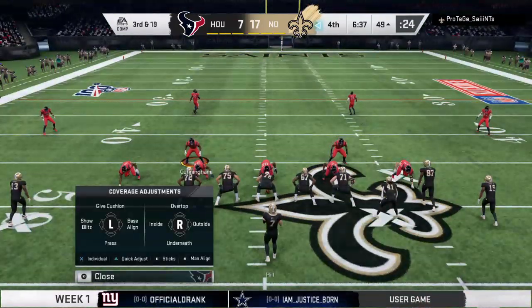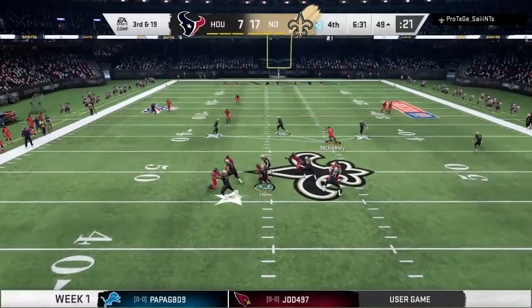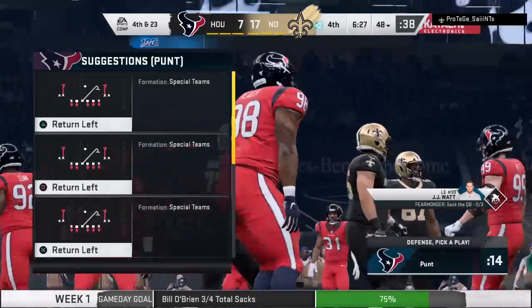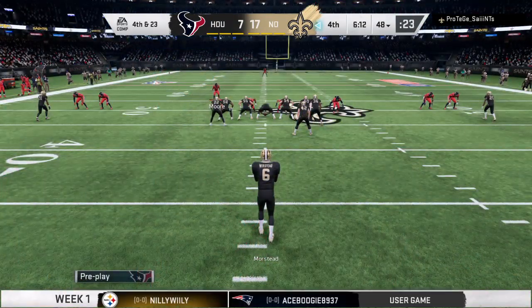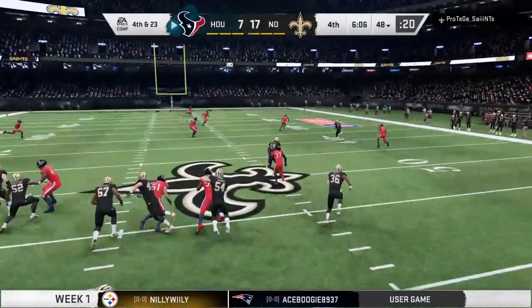Ninth play of the drive now on 3rd and a country mile. From the gun, here's Hill. And the pressure gets to him again. The Clemson product, DJ Reader, got in for the sack. Well, certainly some teams are not intimidated by down and distance on defense, are they? 3rd and very long? Let's go get this guy again. Big-time pressure.